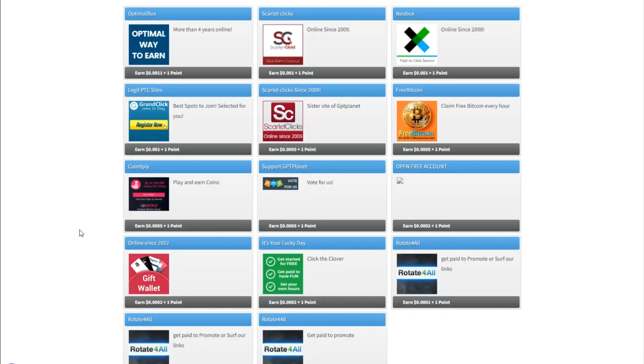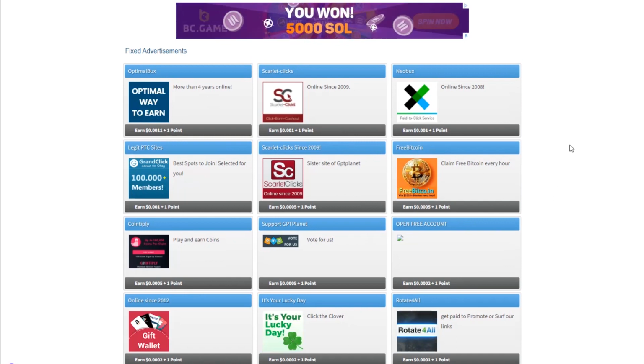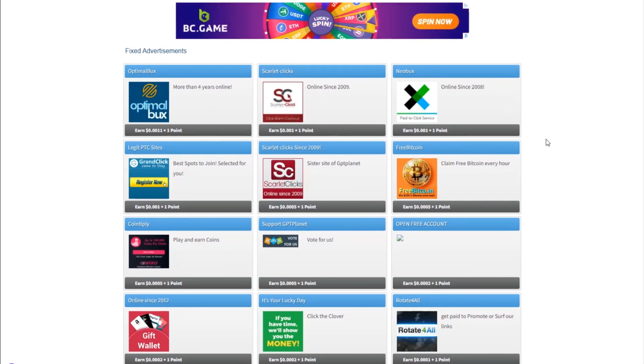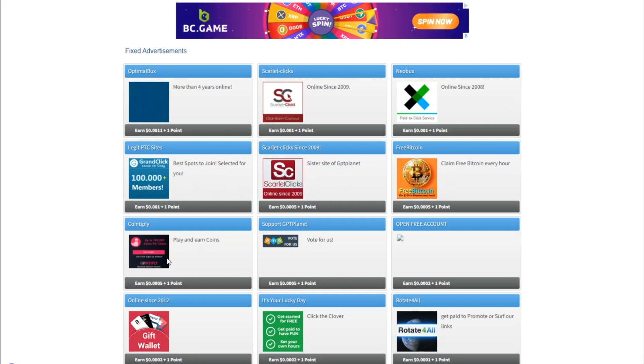So basically, when you log into your account, you should be able to see that there are a number of different businesses and advertising companies that you can participate in and start clicking to receive money. Now, there are a lot of companies such as Optimal Bucks, Scarlet Clicks, and NeoBucks. So as you can see, there are a lot of advertisement offerings.